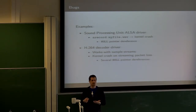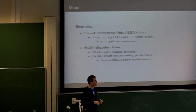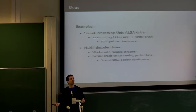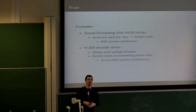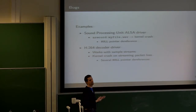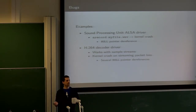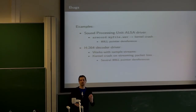The situation was a bit worse with the H.264 codec. The decoder, for example, works with a sample stream, a sample file that has been perfectly encoded. But if there are errors in the file, or more likely, if you're streaming from the network, it's absolutely normal that you have packet loss. If there is packet loss, the stream is not perfect, and in that case you have lots of crashes because of null pointer references. So either you check everything in user space before feeding it to the driver, or you fix the driver to avoid the null pointer references.